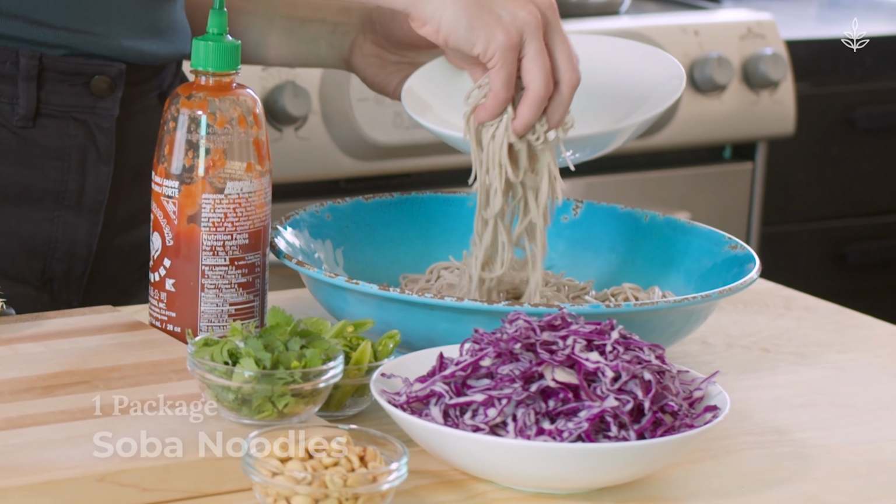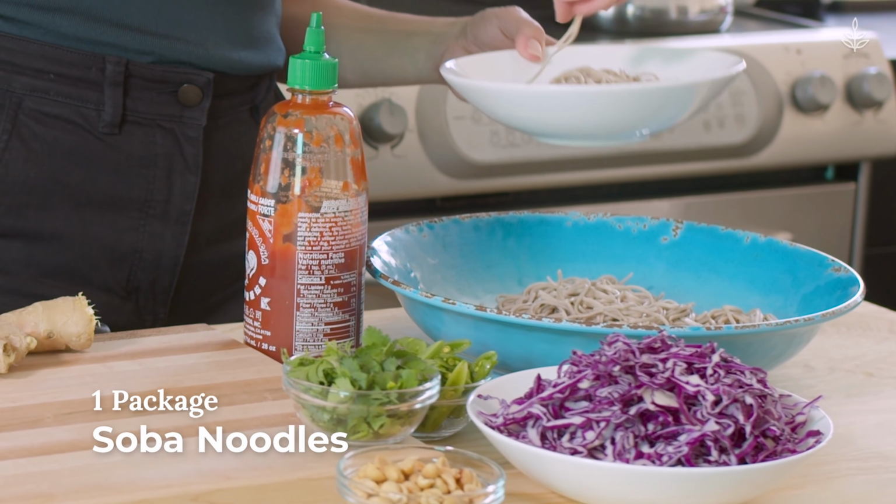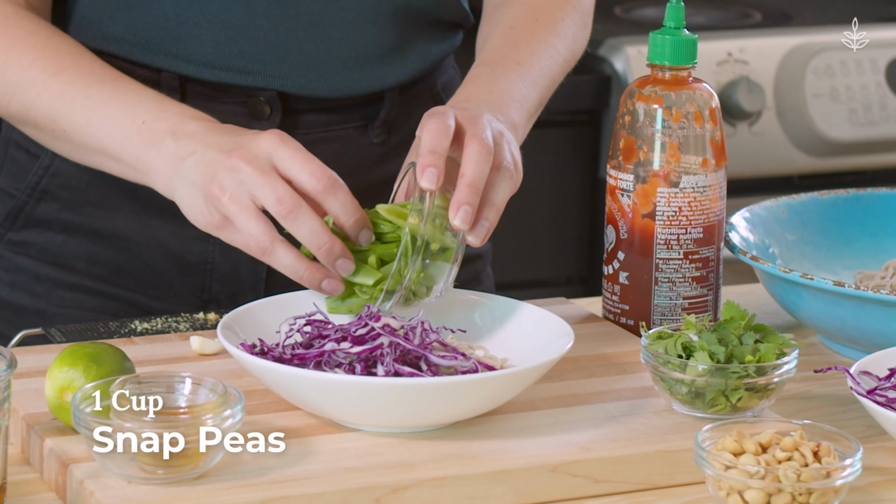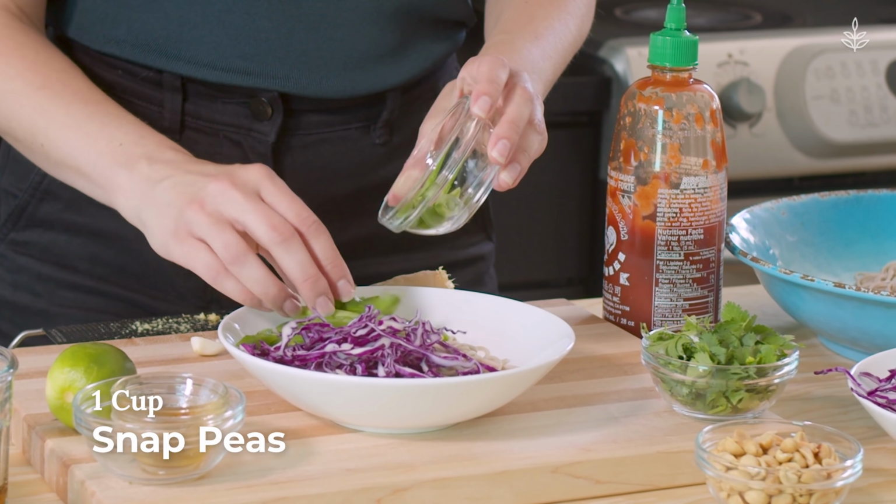Now that we've got our dressing, let's put the salad together. We're gonna add our soba noodles, some crunchy purple cabbage, some snap peas. I just cut them on the diagonal. You can cut them however you like.